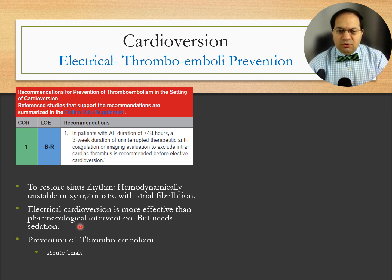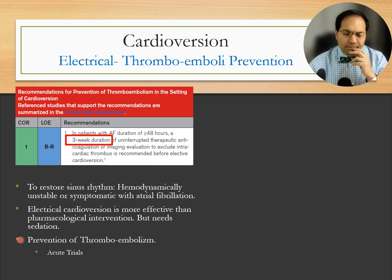Now, the cornerstone of the information that we have in regards to anticoagulation prior to and after cardioversion: we have two categories of patients. Patients that have atrial fibrillation duration more than 48 hours. If your atrial fibrillation is more than 48 hours, you need to have 3 weeks of uninterrupted therapeutic anticoagulation or imaging evaluation, like transesophageal echo, which is the gold standard, or CAT scan of the left atrial appendage, to make sure you don't have a left atrial appendage clot.